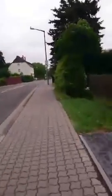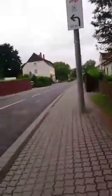So I had some problems with the rear wheel, but meanwhile it's great. And it's worth more money right now compared to 10 years ago, because it's a steel frame.